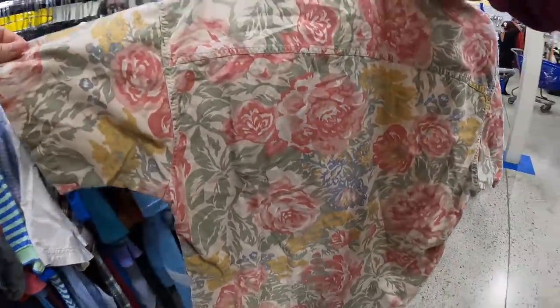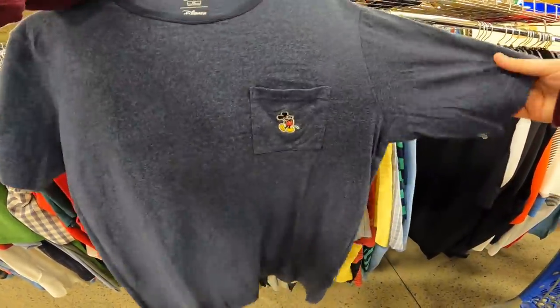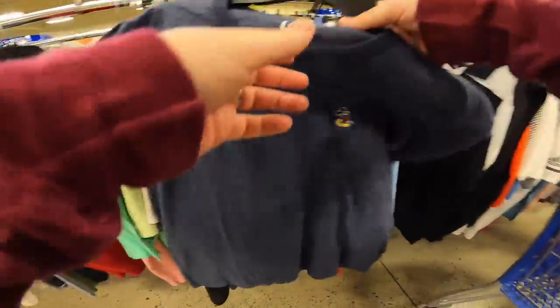Yeah, it's pretty cool. Got this little t-shirt right here, the brand is Disney, UT. It's got a little Mickey Mouse embroidered, extra large, a little big for me, but we're going to go into Disney World in like 2 weeks. So this will be just a shirt I can wear to Disney.